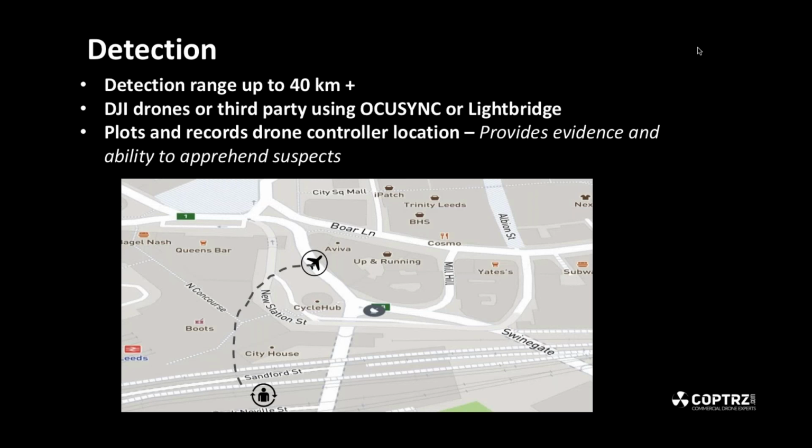This is actually a screenshot from one of our portable units in the office. Based on the height of the drone and the height of the antenna, because this is not an RF detection system, it can work at very low signal to noise ratios. It's been picking up drones at 40 kilometers plus. We had a demonstration of it from a rooftop in Shenzhen that was picking up a drone at a significantly larger distance. So it's detecting the OcuSync or Lightbridge signal. What it does is plot and record the controller's location, GPS position. As you can see here, this is in central Leeds.